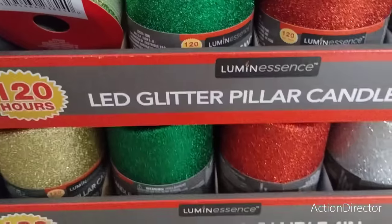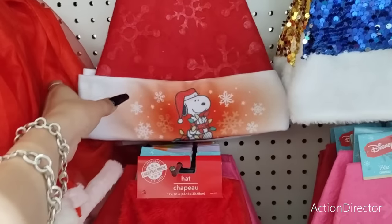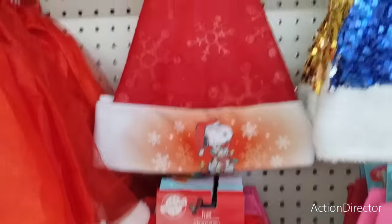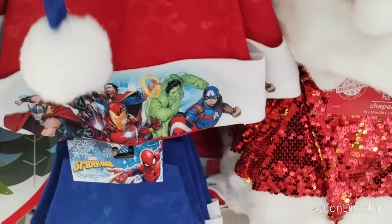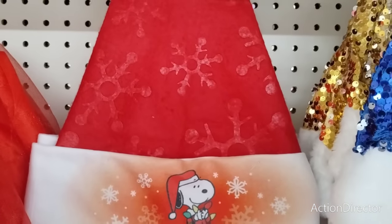So not bad, you guys. They're coming up. They have actual Snoopy hat. And I showed you guys the Minnie Mouse, which is authentic Disney merch, Spider-Man, Marvel. That's actually, I mean, I'm impressed by the whole, they have Snoopy Doopy.